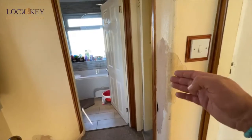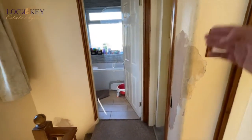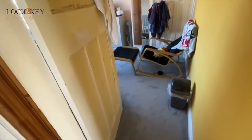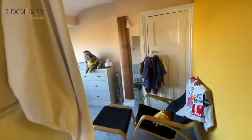Look at the areas that need touching up. This is old wallpaper, so what you would do, you'd take it off, and then you would obviously reskim it or whatever, and probably not use wallpaper again. That was something the owners wanted to do, but because they're moving to a bigger property, they just weren't going to finish that off themselves.